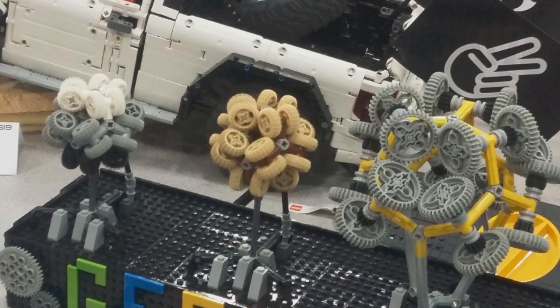Anyway, the first couple things here are probably going to be a little bit miscellaneous. This here was just a Technic table, just some autonomous creations, and these in particular I took a picture of because they seemed feasibly something that I could build. They were these balls of gears that spun in tandem with each other, and I thought that was a really cool idea. I might try attempting something like this at some point. You're probably going to hear me say that a whole lot over the course of this video.